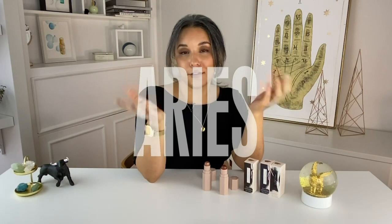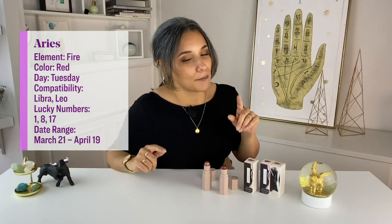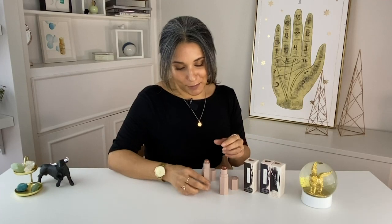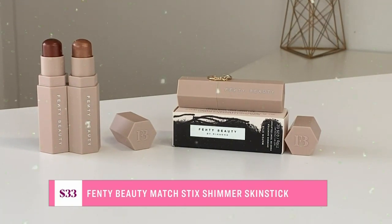Let's start with the first sign, which is Aries, also known as the Ram. This sign is assertive, they are bold, they can be aggressive, but they're definitely competitive and first out of the gate. So I thought, why not give them something bold and bright to help them shine? And that would be the Fenty Beauty Matchsticks. Now these are their shimmer sticks. They come in very bold highlighting shades. I would say this would be your best option for that bold head-butting ram.